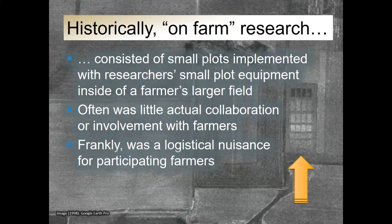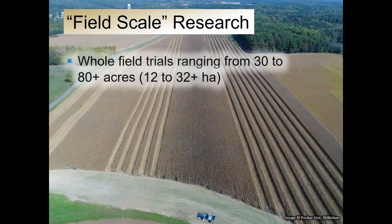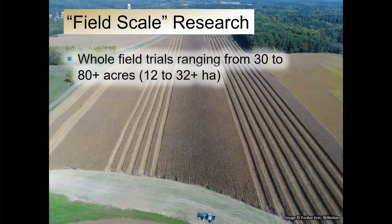And so you can see from the photo that was the extent of what we called on-farm research. And so in terms of field scale research, this is better. Now I can roam. So in terms of field scale research, literally we're talking fields. And so for most of our trials, it ranges anywhere from roughly between 30 and 80 acres, which captures most of the field trials that we've done.